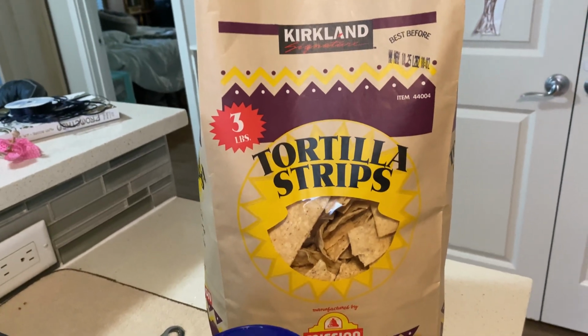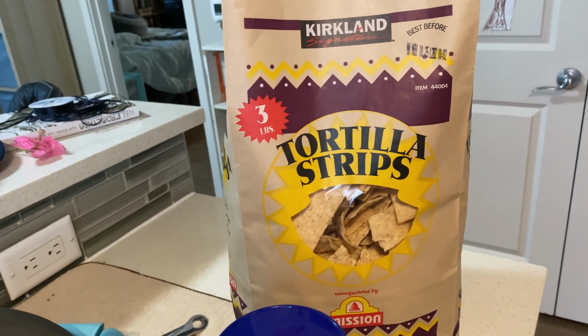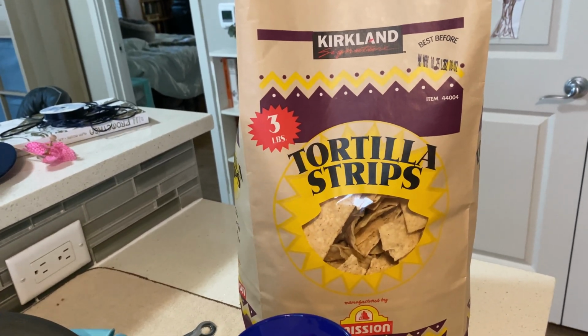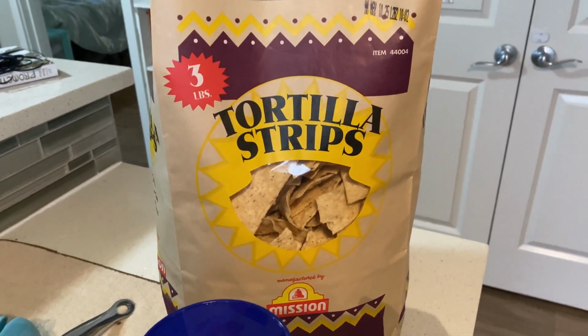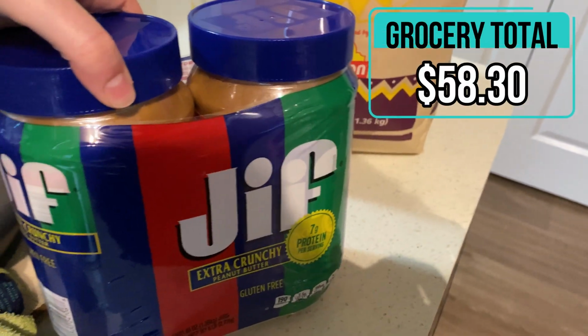So we got another bag of tortilla strips. Just like I said, we've been making nachos or burrito bowls, taco salads, all that kind of stuff quite often. So we got another bag of these, and then we were out of peanut butter, so we picked up another 2-pack. The total for everything at Costco was $58.30, and we'll go ahead and add that to this month's total.